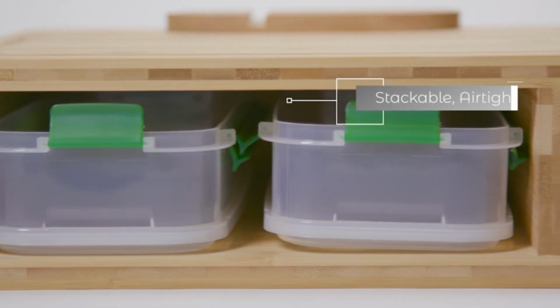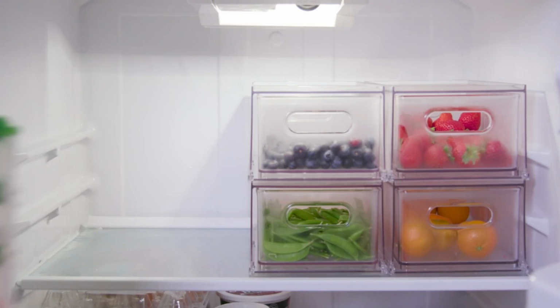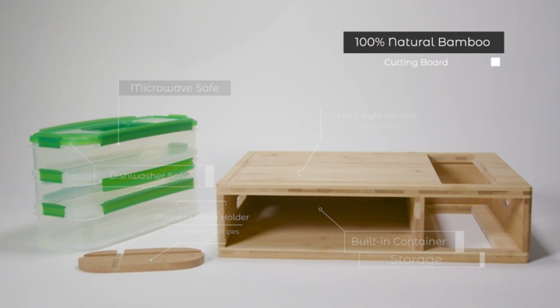The board is ingeniously designed with a slit at the end, allowing you to easily roll your chopped vegetables into an airtight container. What's more, this board includes a separate phone and tablet stand, letting you view your device while you work.